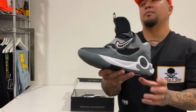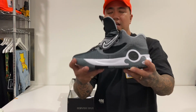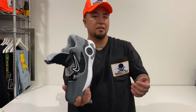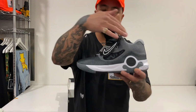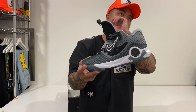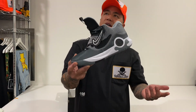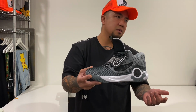Oh yeah, these are a 9.5. KDs, I've noticed I haven't had a whole lot of KDs. I had them back in the day, the KD 4s, probably one of the nicest shoes in the world. The one that was low cut with a big strap. I remember it was like 2012 or 11, and that's when all the nice basketball shoes, I had Kobes, I had LeBrons, and I had KDs. And the Hyperdunks, yeah.